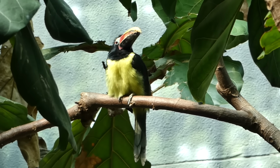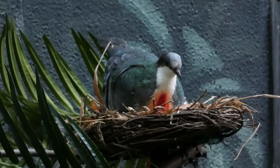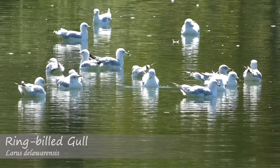Zoos provide an opportunity to see animals that you may never get the chance to find otherwise. The Milwaukee County Zoo is no exception, with some amazing birds to see inside of the buildings, and wild birds to see roaming the grounds.